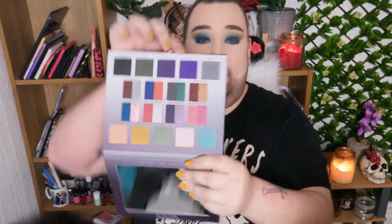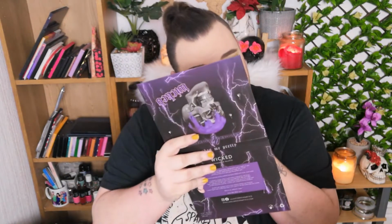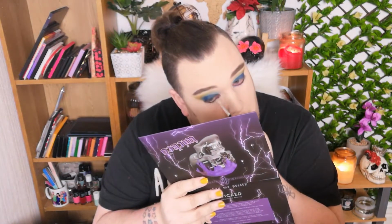Or shall I do purple? I want to do that purple, which is Wicked. So underneath is thicker than I originally expected it. That means I'm just going to have to smoke it out a bit more. So I'm going to take Corpse again, which is the mustard colour, and just give it a bit of a smoke out.